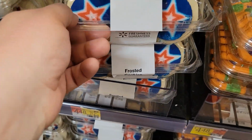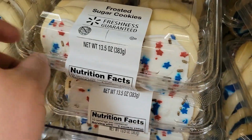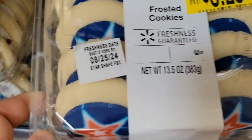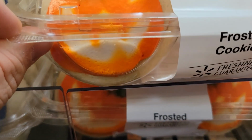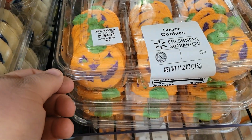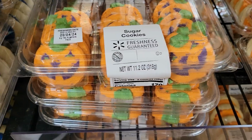But check these out. I've never seen these type of sugar cookies with the design inside of them. You know, I usually see them like these, but you got the star on there, which that one's actually on sale. But then again, that's because that expires tomorrow. And you got these pumpkin cookies, which look really good. Yeah, that's cool to see.